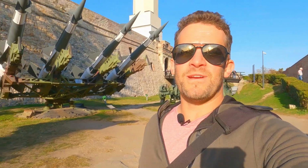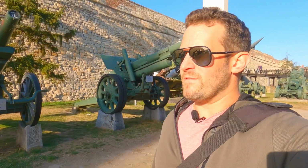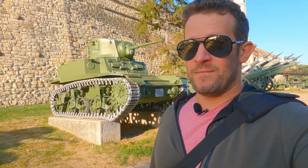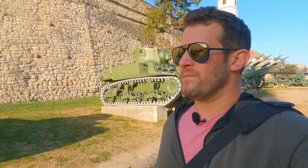Welcome to the Belgrade Wartime Museum. It's crazy, but there's this big outdoor exhibition full of tanks of different makes from different countries. It's one of the few places I've ever seen in Europe where they're actually proud of their military. And I'm glad to see it. I actually think it's really important.